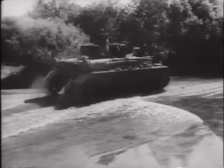Following a rapid thaw which threatened to bring the offensive to a halt, the return of freezing temperatures allowed the advance to continue. Divisional 88mm flak guns now turned their attention on retreating Soviet columns heading for Kharkov.